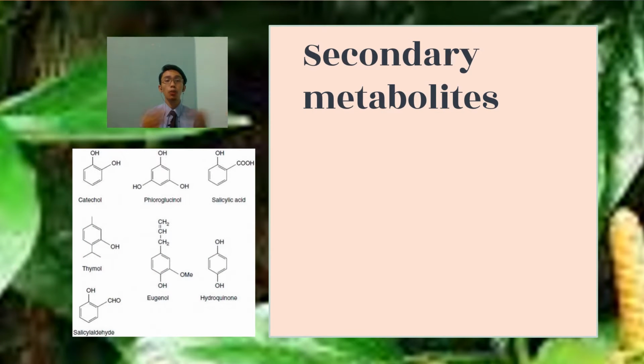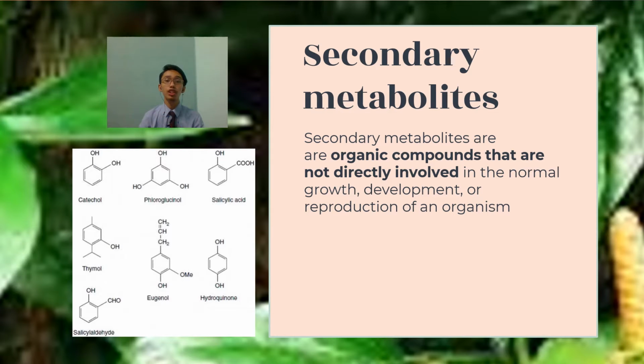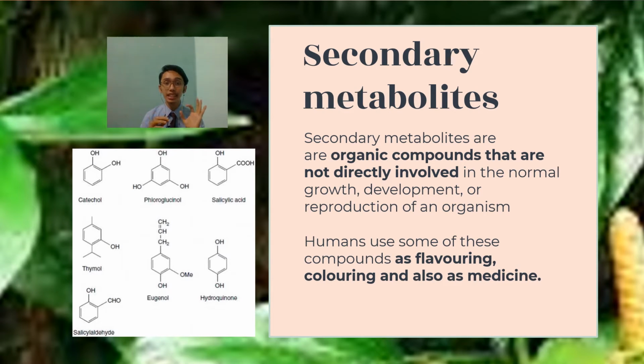In this research, we are going to specifically study the secondary metabolite, which in simple terms means an organic compound that's not directly involved in the growth of the plant, and the absence of it does not directly kill the plant. These metabolites are also used by the plant as defense mechanisms against disease-causing microorganisms, and humans have utilized them in industry as flavoring, coloring, and also as medicine.